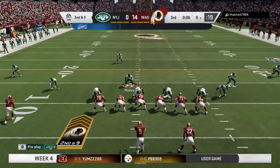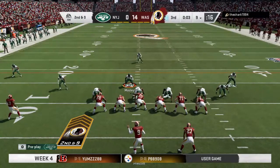That's your copay. Hey, switch gears, switch gears. Hey, chill.